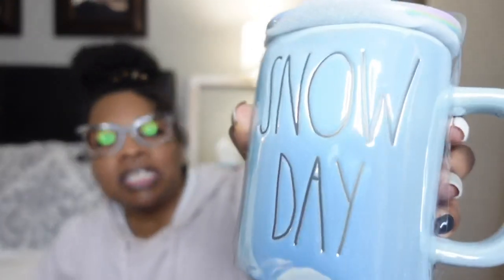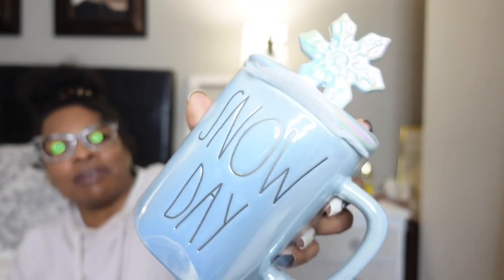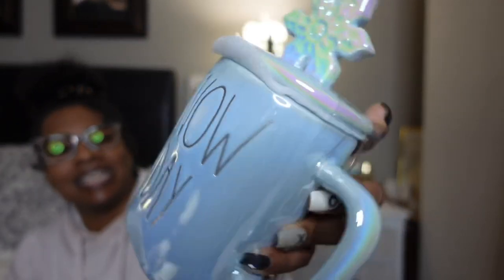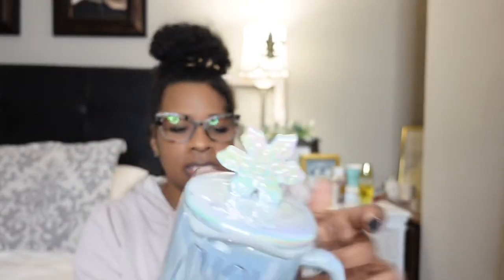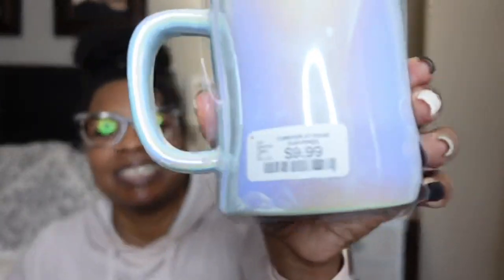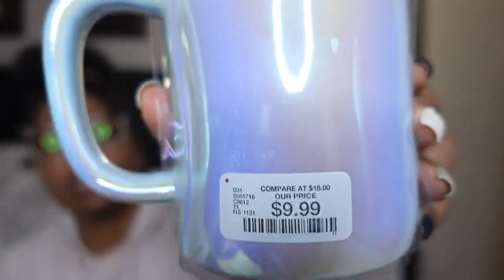So, Holly got me snow day. And then Holly got me another snow day. She got me the iridescent snow day with the snowflake on top. Pretty, right? That one is $9.99 also. I believe she also got this one at TJ Maxx. I hope she did because I think that's the TJ Maxx when it's separate from the Home Goods. So thank you, Holly, for my snow day. Love it. It's very pretty.